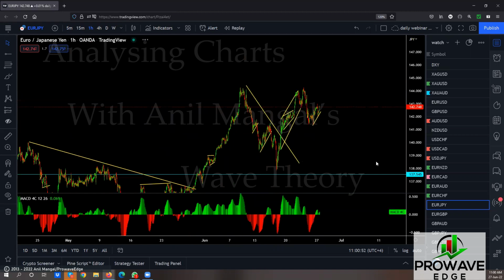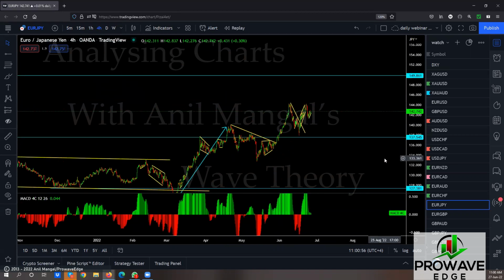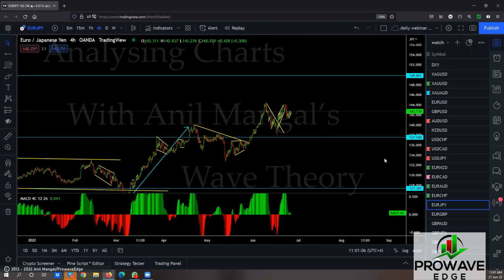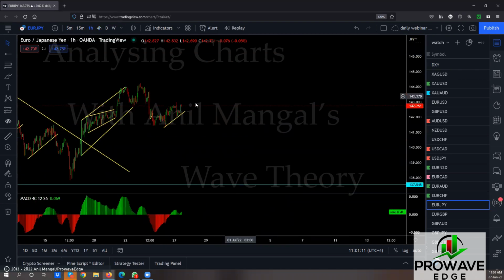I like the sell setup, especially since I think it might be making a running flat at the top there, or a regular flat, which means this would have to come back to this level, like 1, 2, 3, 1, 2, 3, 1, 2, 3, and then go back up. So there is a drop coming. If you want to take it aggressively, wait for it to break the top and then go.